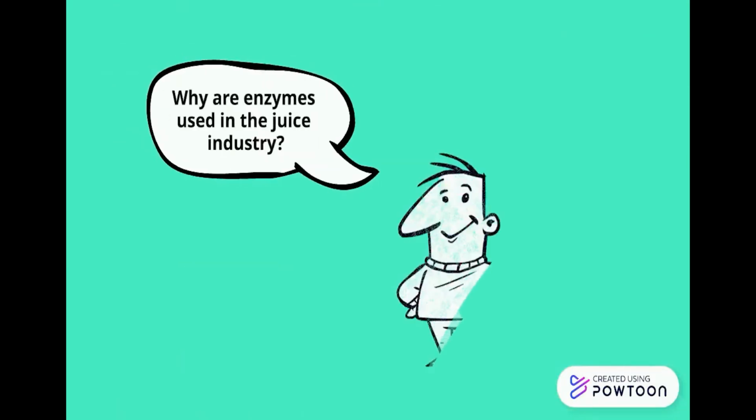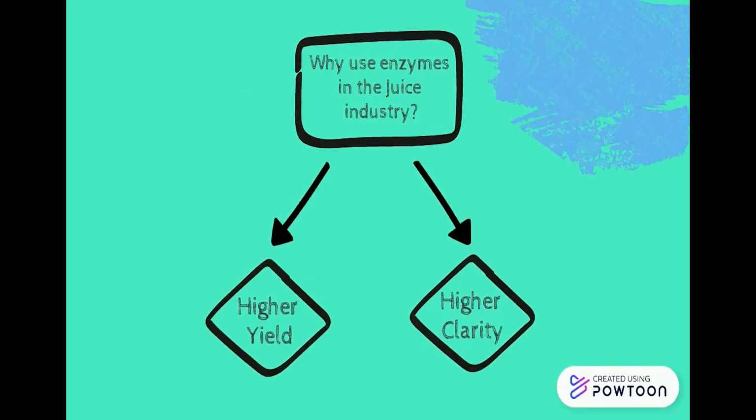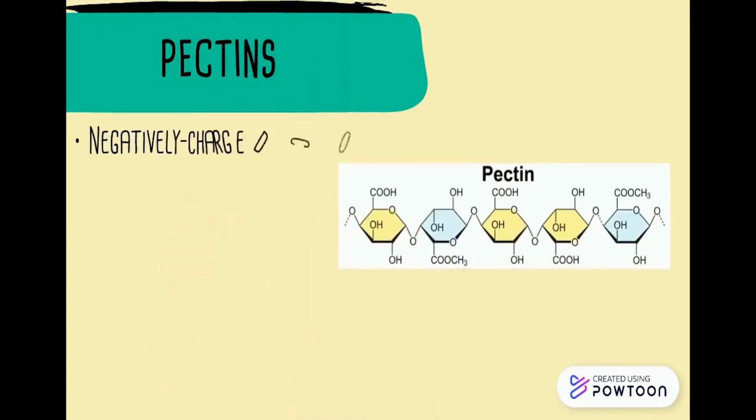So why are enzymes important in the juice industry? Well, having a high yield is one of the most important goals that the juice manufacturing industry pursues. As such, modern processes in the industry aim to employ enzymes as a means to obtain higher yields with higher clarity. However, fruit juices contain colloids that can lead to issues with the filtration process.